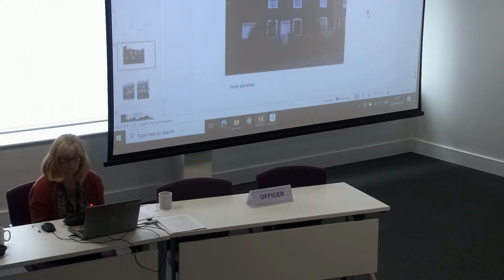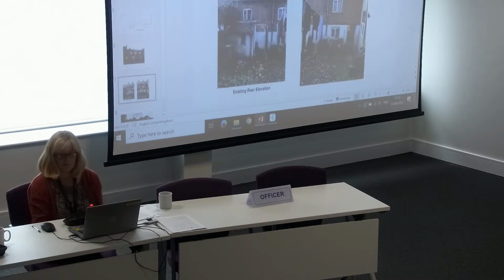This is the current front elevation. As you can see, it still looks like a residential property. The existing iron railings to the front, forming the terrace of the property, existing door, existing windows. You wouldn't actually realise it was ever a shop. This is the rear elevation as it exists at the moment. Quite untidy at the moment, but you can see it's in residential use, the first floor. There's washing on the line, as you can see.